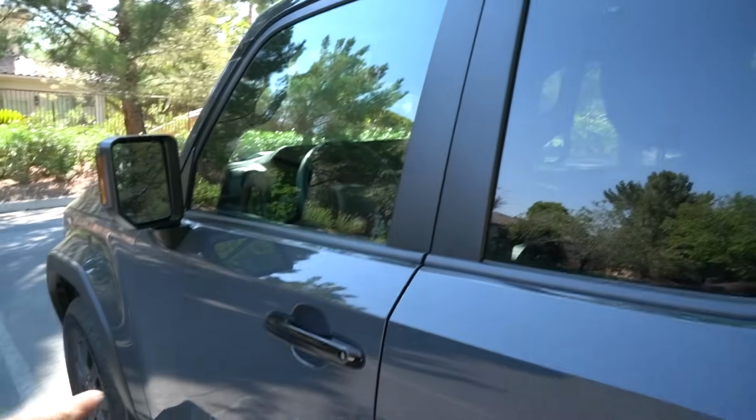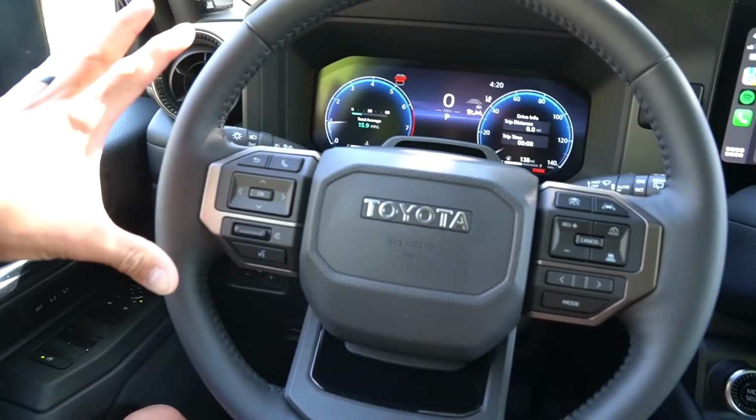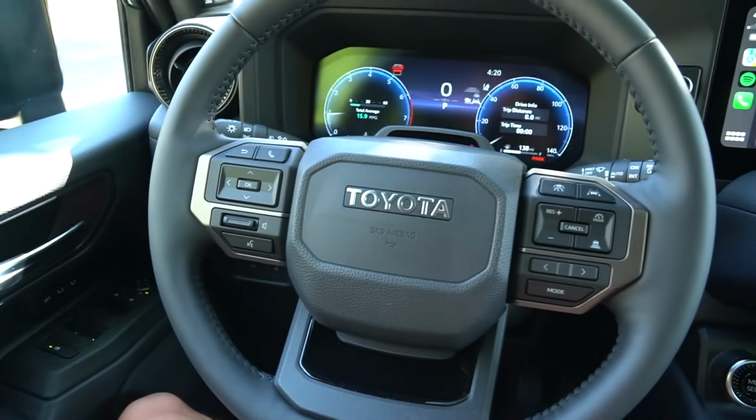Now going inside. So going with the whole retro theme, I love this steering wheel. It feels very retro, but still has all the modern amenities.